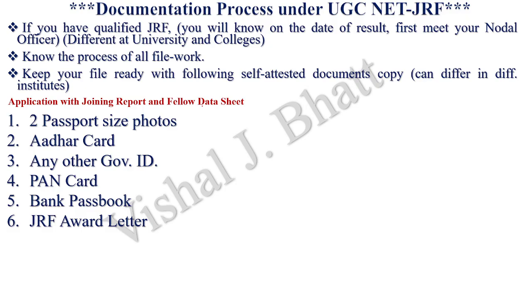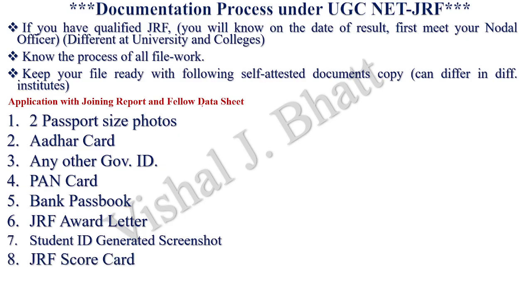Sixth is JRF award letter. See, after the June 2024 attempt of the NET examination, the University Grants Commission along with NTA is giving only a single copy, which you can say is your JRF award certificate. Prior to it, there were two different forms you were getting. Your award letter was different and your JRF certificate was different. From June 2024, it is merged into a single document. So the JRF award letter is necessary. Student ID generated screenshot. The student ID you created through the SFMP portal by the UGC. JRF scorecard, which you will get on the date of declaration of result.